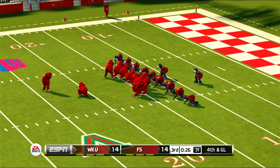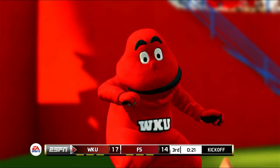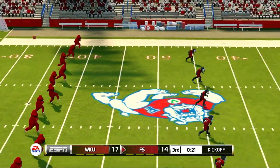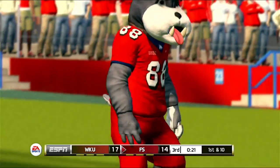Western Kentucky could take the lead with this field goal. It's up, and it's through the uprights. Looks like they're ready for the kick. Nice kick, plenty of distance. This one's going to be down in the end zone for a touchback.